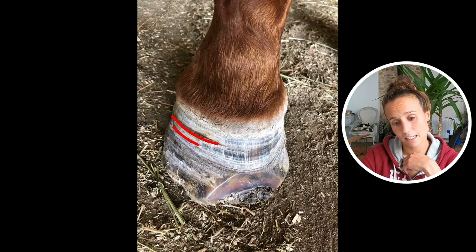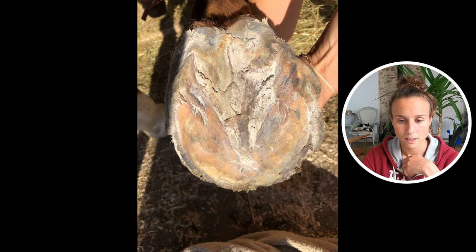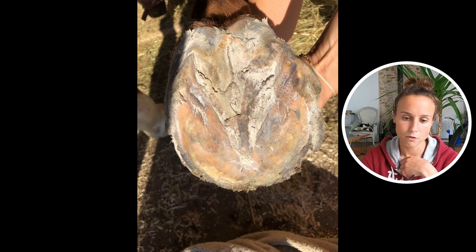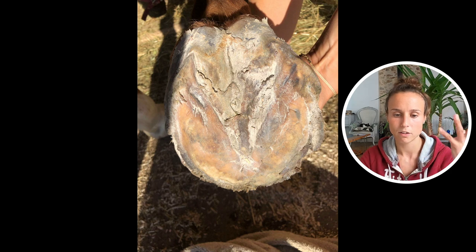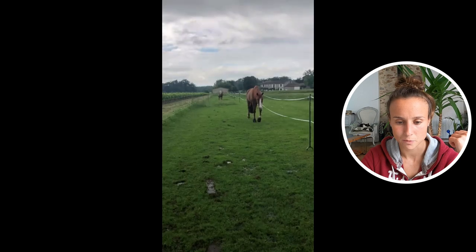And we see that he had two abscesses. Massive abscesses. From the coronary band, I'd say that the first one was from maybe a month and a half ago, and this one from a month ago. So he didn't show lameness. That's the front right. It's very, very light, but you can see that that's better. He needs a good trim, obviously. But that's much, much better.